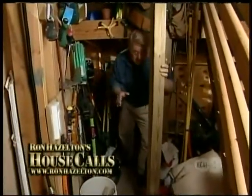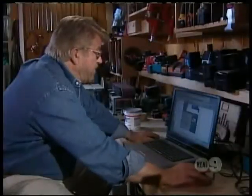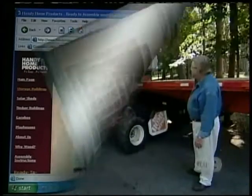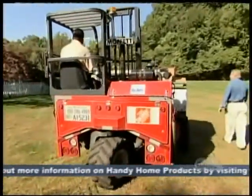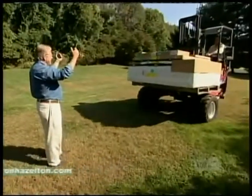You know, when it comes to my wood shop, there's a place for all my tools, and all my tools are in their place. But I can't say the same thing for my gardening gear. So I want to put them in a gardening shed. The only problem is, I don't have one. So I'm going to build it. An online search leads me to Handy Home Products and a shed that reminds me of a miniature barn. A few days later, it's delivered by my local home improvement center. I've picked out a spot for my shed in the backyard. So to save a lot of carrying, I have everything dropped close by.